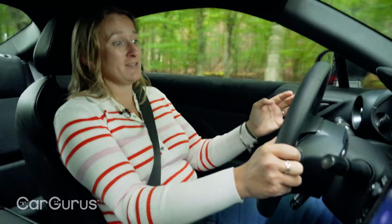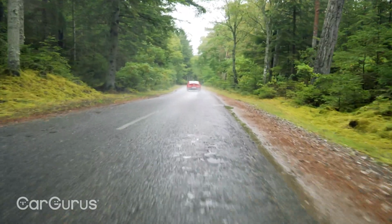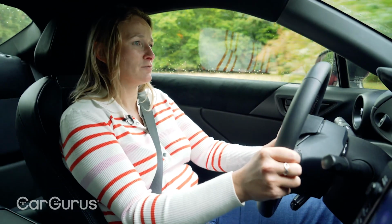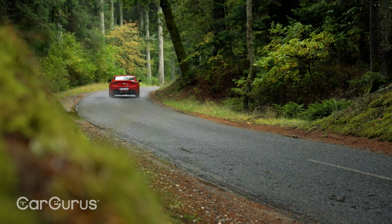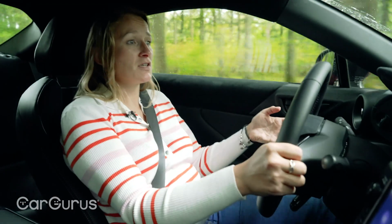I've grown up wanting, owning and loving cars like this, lightweight petrol enthusiast cars. That's what I love. And I still love them, and I will really, really miss them because no EV drives like this. I mean, there are some spectacular EVs out there, but this is a completely different thing. All credit to Toyota, because it's a brave thing to do. These cars aren't big selling.